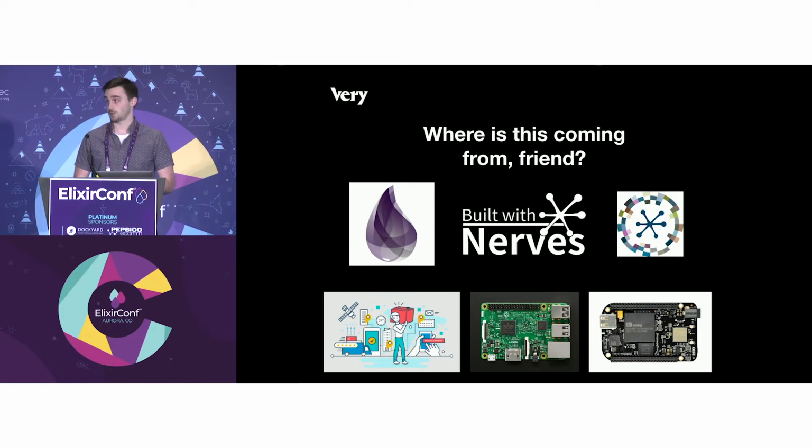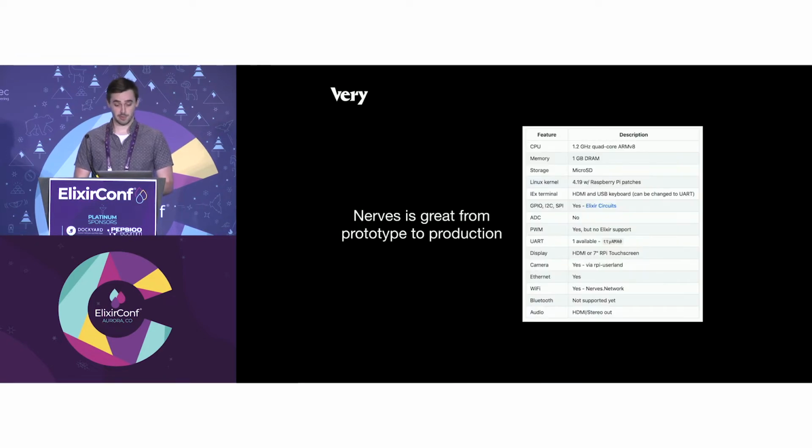Nerves allows us to quickly write robust firmware once that can run on a variety of hardware targets, both off the shelf and custom. In fact, at the end of this project, I was supporting 4 targets on my own in production. Combine that with over-the-air firmware updates via NervesHub, and you're really cooking. To reiterate, Nerves is feature-rich and makes the development cycle a breeze.